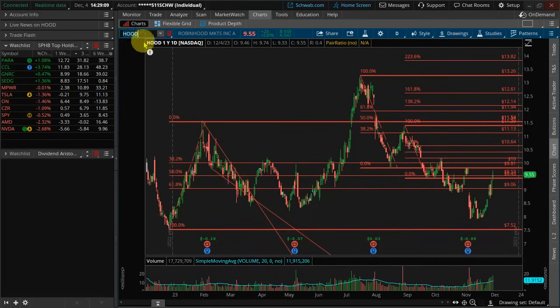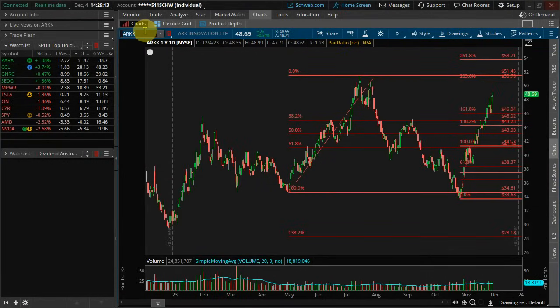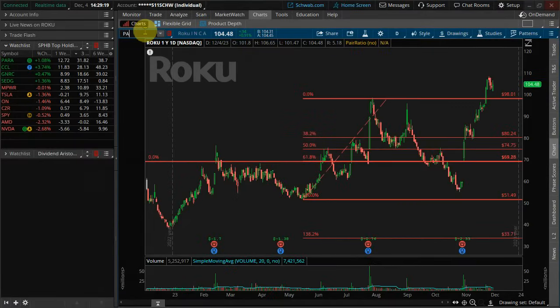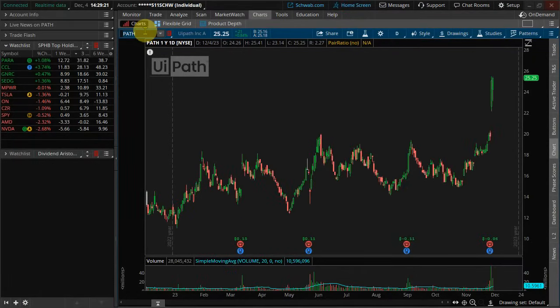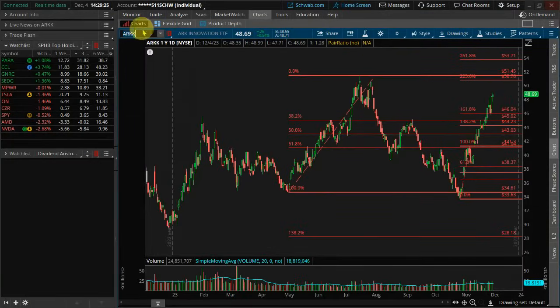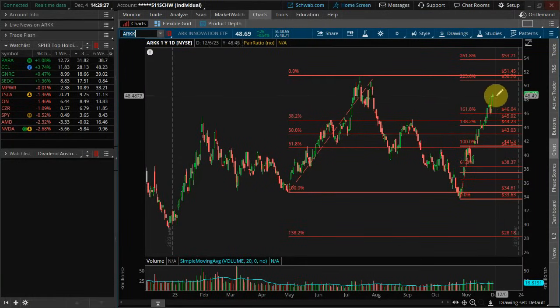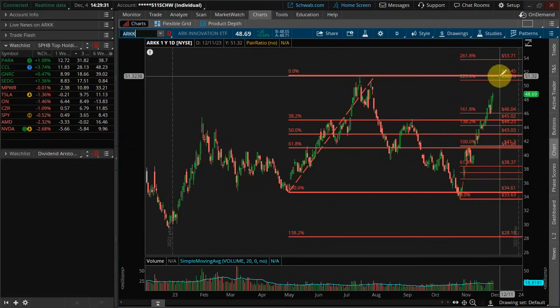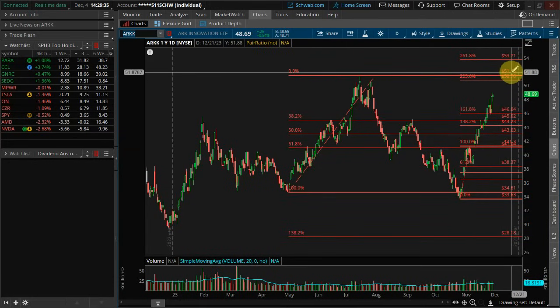We'll finish it up with ARK and FXI. ARK is one that has significant holdings in Coinbase, which made a big move today, part of that short squeeze. Roku, same scenario. Path, which also has high short interest, had a big breakout last week. If the short squeeze continues, ARK should probably perform relatively well as we approach our highs back to 51. This was a Jan 52 traded today, which gives you a short-term upside target.